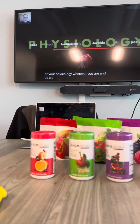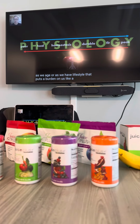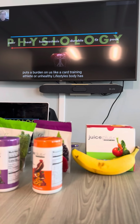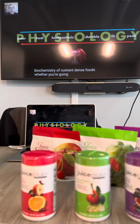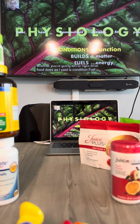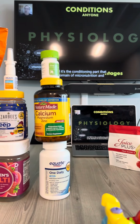And as we age, or as we have lifestyle that puts a burden on us, like a hard training athlete or unhealthy lifestyles, the body has a tendency to break bad, but we can level it up with micronutrition, with the biochemistry of nutrient-dense foods. Whether you're going left or right, what food does, as I said, is condition, fuel, and build. It's the conditioning part that is the domain of micronutrition, and it's a compounding effect.